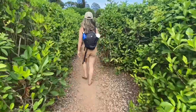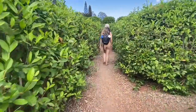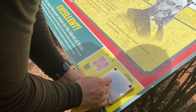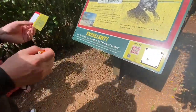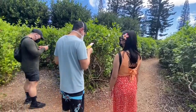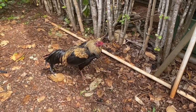At one point, I think we were just aimlessly wandering around and enjoying ourselves instead of being on a mission. Finally at a station, and we're stenciling in the back of the card as proof. I think we give up on finding any more stations, so we're just gonna head out from the maze.